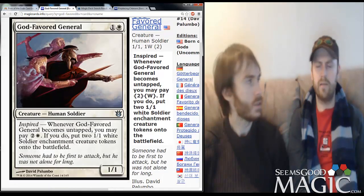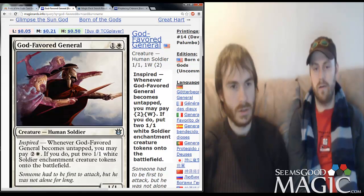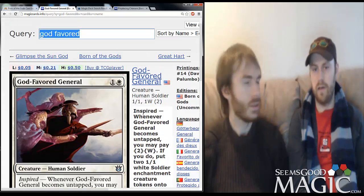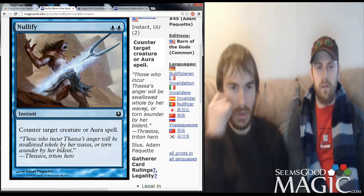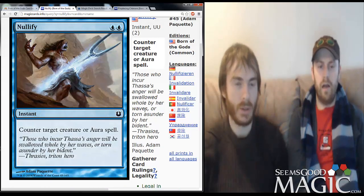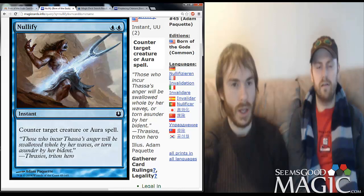I had some flyers. I had a lot of good blue-white. I had 2 dissolves and the Nullify, so I was pretty set up to counter anything. How good do you think Nullify is going to be in the sideboard? I think Nullify is a really good card, actually. Main deck. Good enough because it stops the bestow.